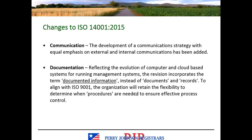Communication, again, there's more emphasis on the external communication. The old standard had, basically, a comment in there, and part of it was whether or not you're going to communicate externally. And then in certain requirements, you could say yes or no. You don't really have that option anymore. You're required to communicate externally about your management system to your interested parties.